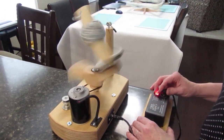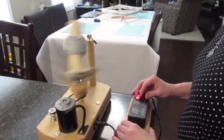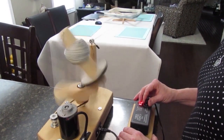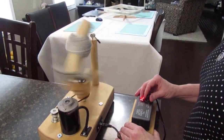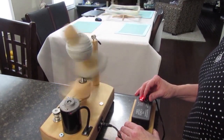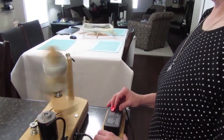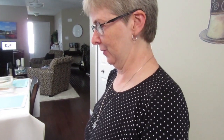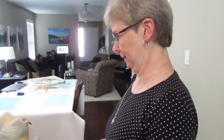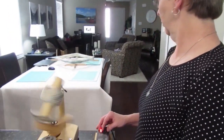Should I make it go faster? Well, we could test. Okay, here we go. Wow. That's amazing. It is amazing. I'm so happy. What do you think? Oh, I'm excited. You see your face. Oh my goodness, I'm so excited. Wow. It is fantastic, May. This is going to make winding yarn for a sweater brilliant. Look at it go. Cool.